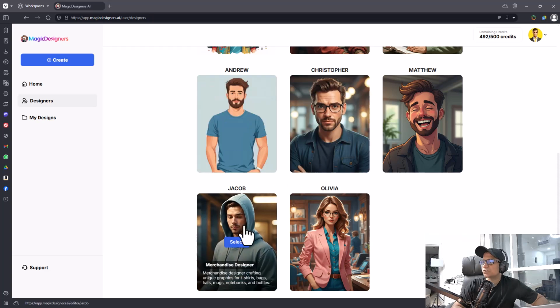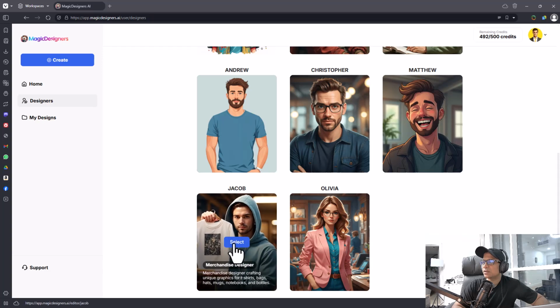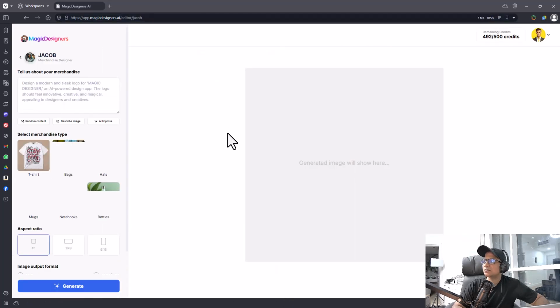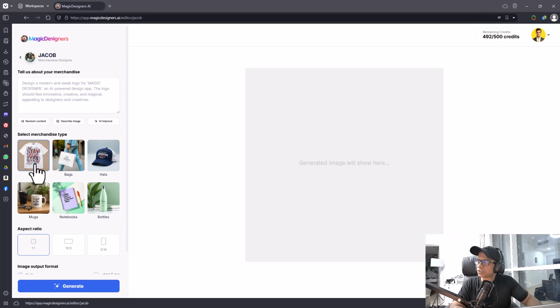Christopher, illustrations expert, merchandise designer. Matthew is the quote maker. Merchandise designer. Psychedelic. Okay, so t-shirt, you can just select the merchandise type. Psychedelic. Can I spell it? Apparently not. Psychedelic. All right, nearly there. Alien sitting on a mushroom.